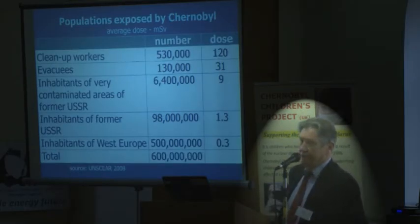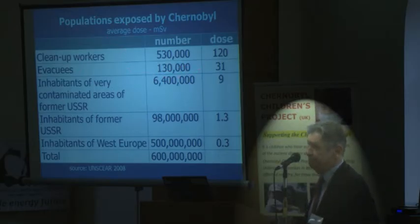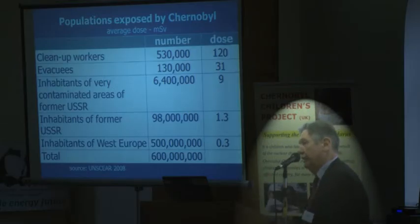So if you look at the populations exposed at Chernobyl, these are all UNSCEAR data, 2008. Half a million cleanup workers. They keep on sending in more and more cleanup workers until they get a maximum of 20 millisieverts, then out they go again. That's why the figure keeps on increasing. About the same number of evacuees as at Fukushima.